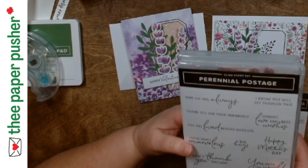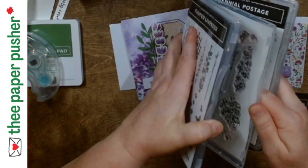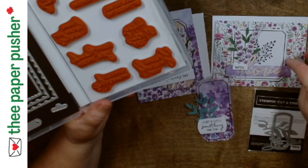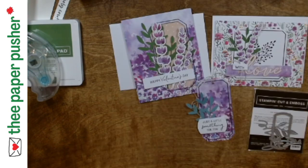But these are the other two stamp sets that are in the suite that it coordinates with. So Painted Lavender and Perennial Postage. So lots of good imagery here, which combined with this or on your cards, you could make so many pretty things. And you can make more of your own die cuts with the lavender and stuff like that that you stamp and cut. And then this is very pretty, this little square with the foil around it and these little cutouts. But look at all the little postage. You got dies galore in here, and then just a ton of sentiments you can use. So these all coordinate together, in case you're wondering what the rest of the suite that it refers to is. So much, much fun to be had.